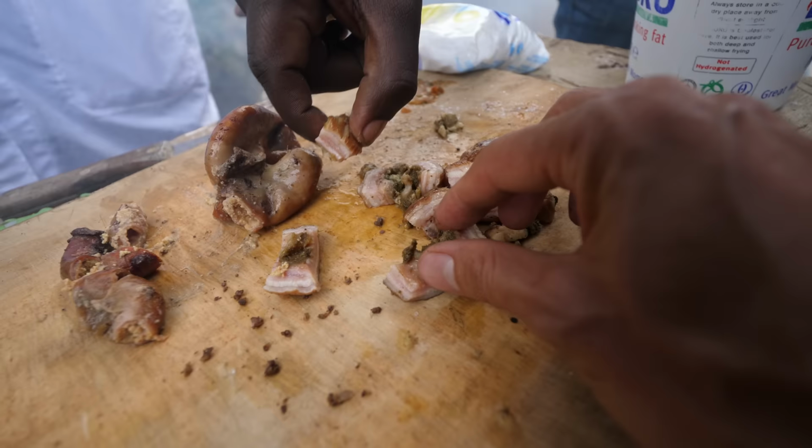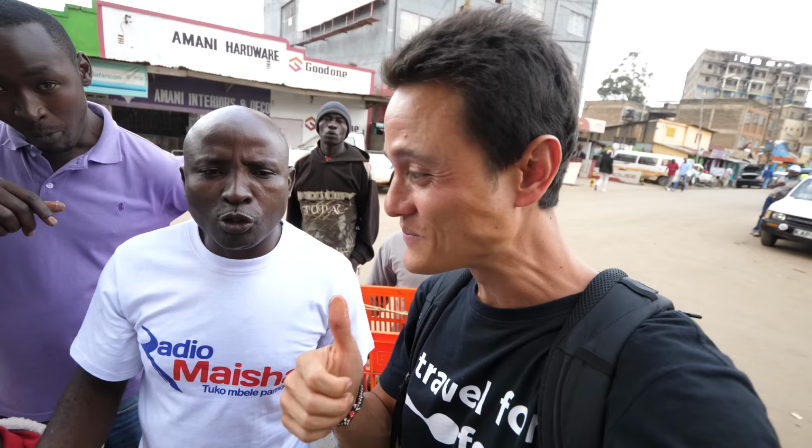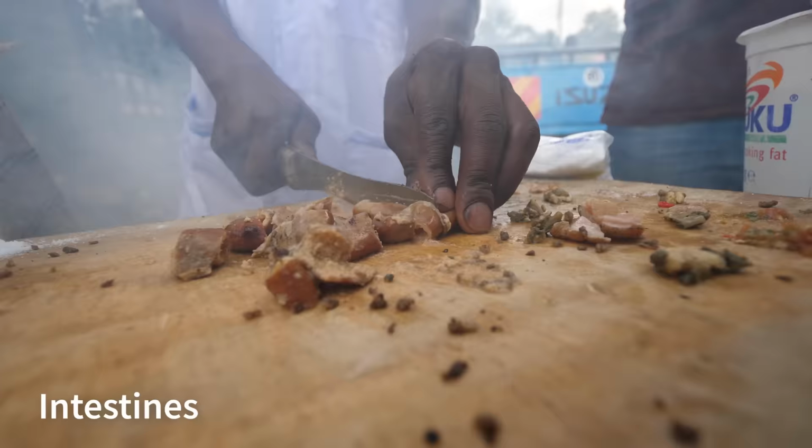We're starting with some esophagus. I thought it was like a stuffed sausage at first, but I think that is all natural stuffing. Then you peel them out. It's really nice. Oh, the pili pili is nice. The pili pili is there, the kachumbari is there. That esophagus is kind of spongy. It's a large intestine.